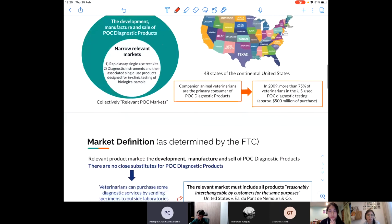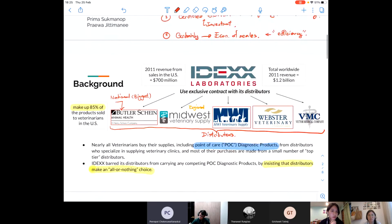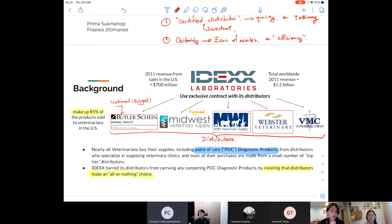I don't know if this will work, but IDEXX maybe can argue that the competitors can still approach other distributors, or maybe approach the veterinarians directly. I mean, there are other ways to distribute their products without distributors.